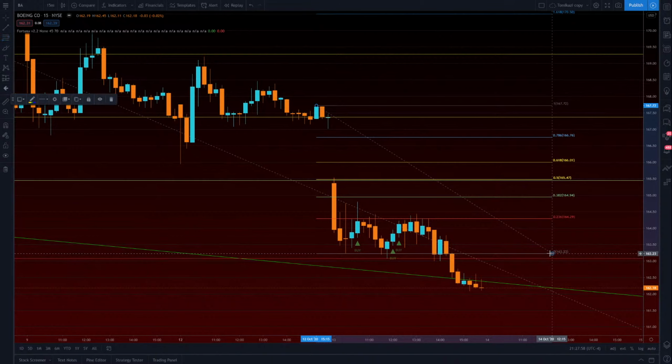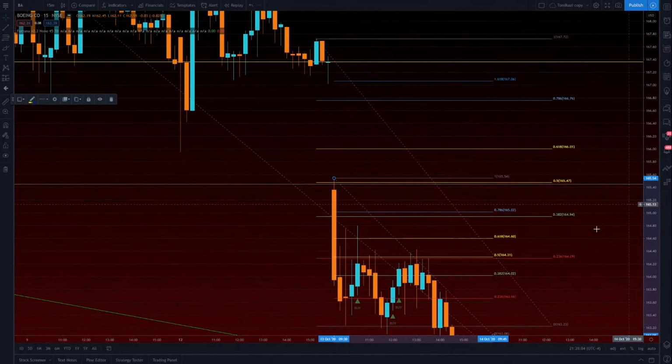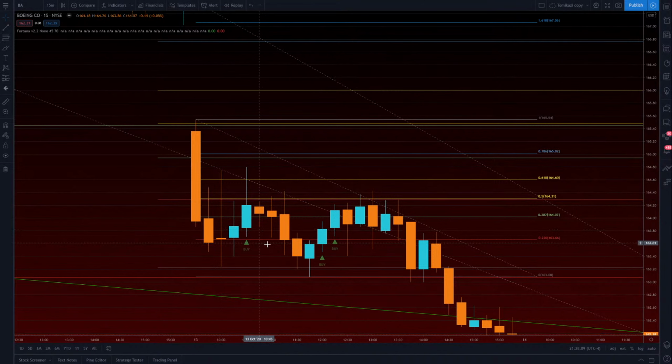So that would have been the first one. That would have been the second one. So at the time, we would have had these fibs up. Okay, so here, this one came out at 163.81, which would have been right here. So it went from 163.81 all the way up to 164.80. So that would have caught an entire dollar move.